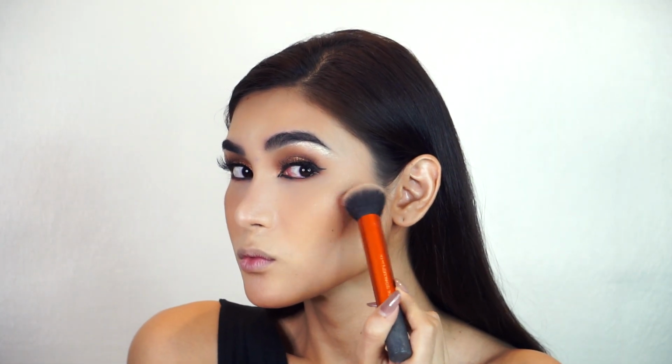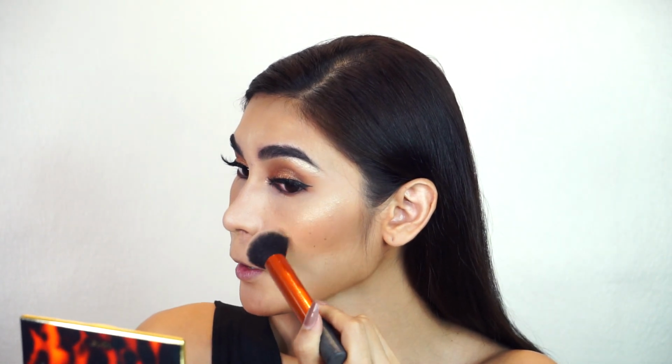So the last part is highlight. I use this palette again and then I use this shade for my highlight. Really pops on camera, which I really love. So I just put a little bit here.